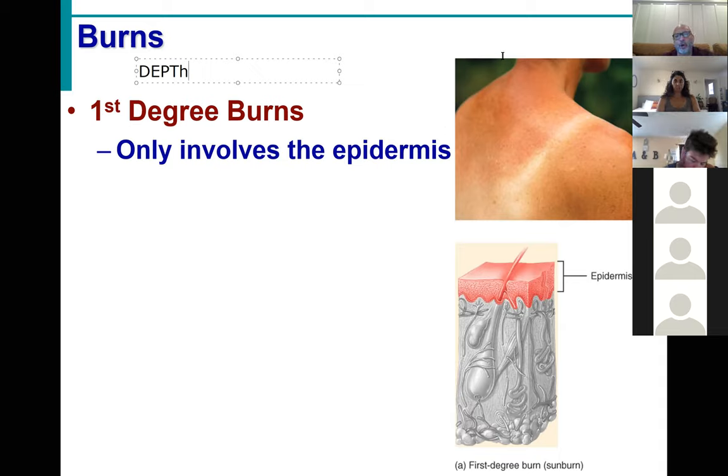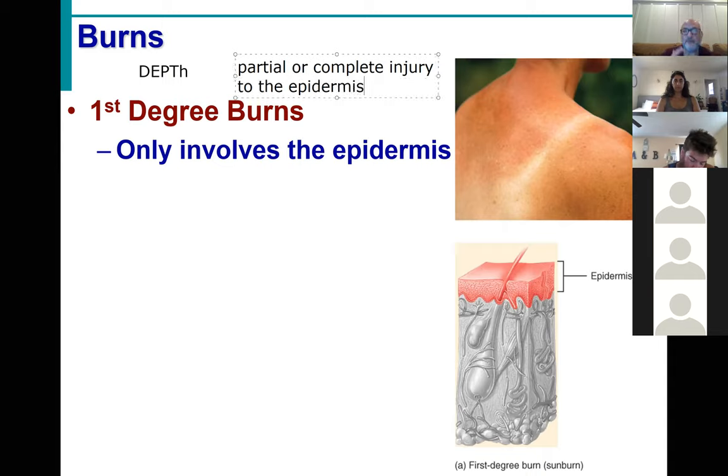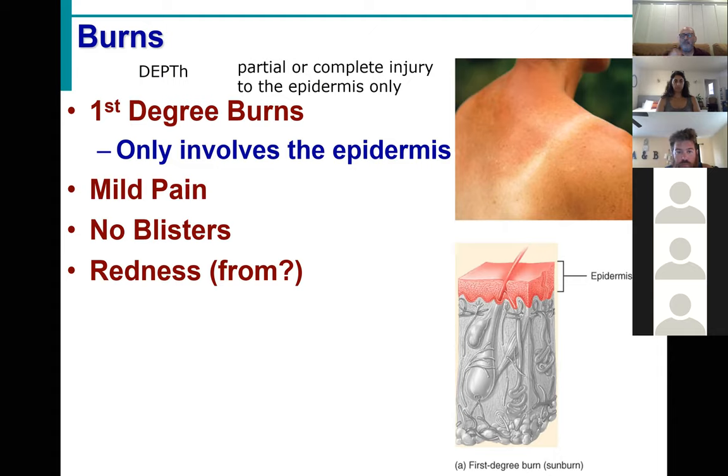A first degree burn typically only involves the epidermis, and even though the illustration shows it otherwise, it is either a partial or complete injury to the epidermis and the epidermis only. I know the term mild isn't what comes to mind when someone slaps you on your sunburn, but it is a common example. It's a moderate, mild pain. One of the keys, as was mentioned, is that there are no blisters associated with it. And as we also talked about, typically first degree burns are associated with a dark redness, that erythema.